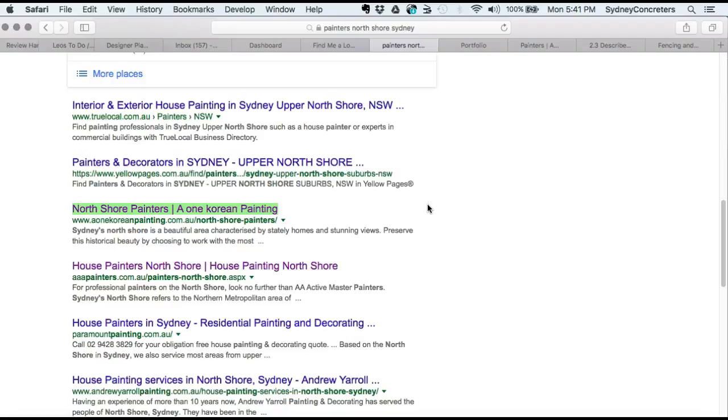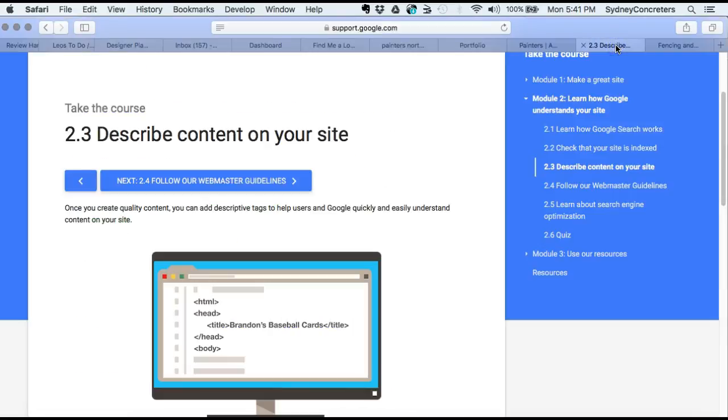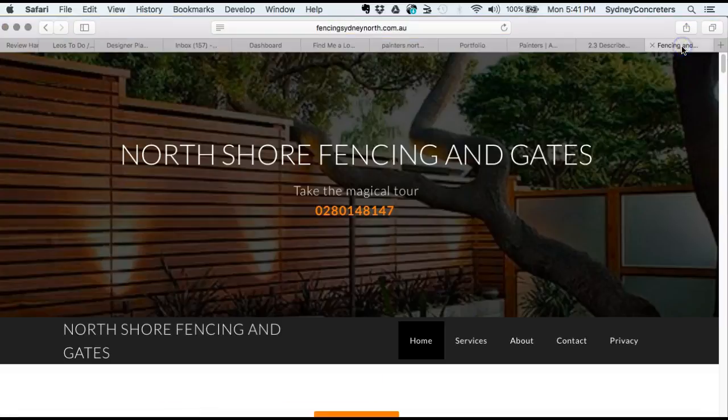This includes Googling your business, which is registering and verifying your business with Google, then doing the citations, and then doing all the influence sites, the backlinking, which basically we get very famous websites to backlink back to your website, which gives you more credibility.